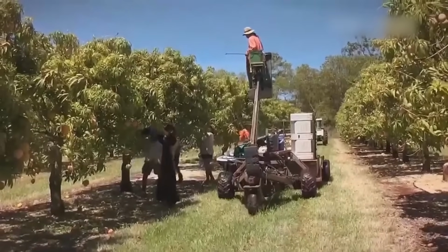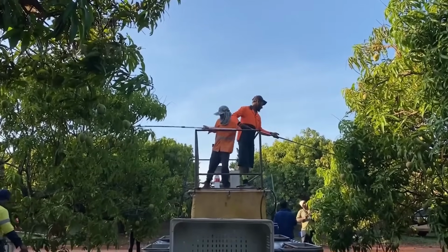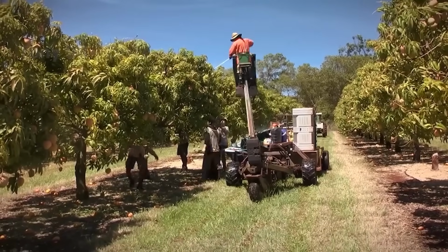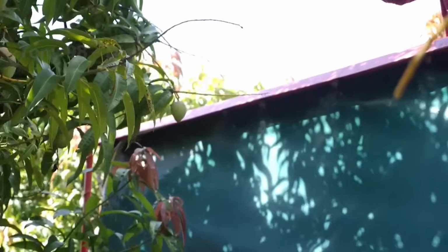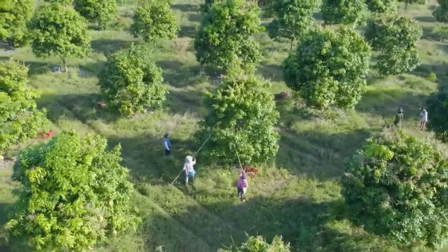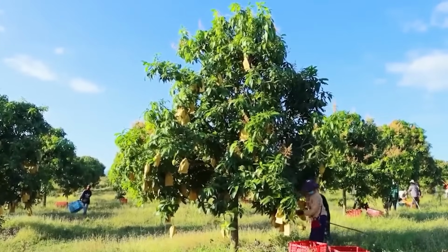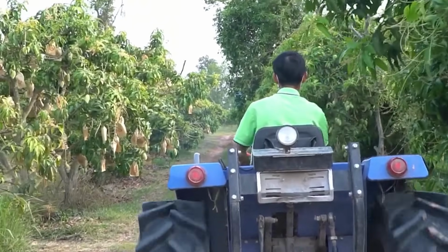Mango trees can grow to heights of 30 to 40 feet, making harvesting a challenge. Farmers use ladders or equipment to assist in picking the fruits from the higher branches. On large mango farms, a harvest team typically consists of 10 to 20 people. One group picks while another sorts the mangoes on the spot.